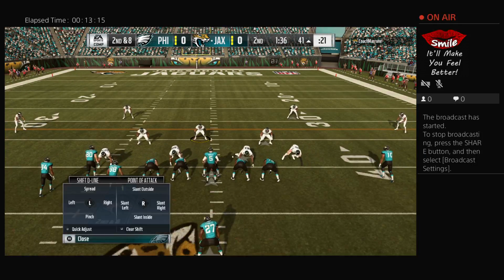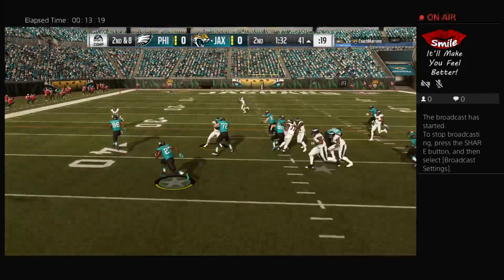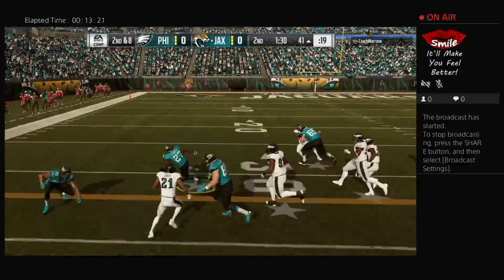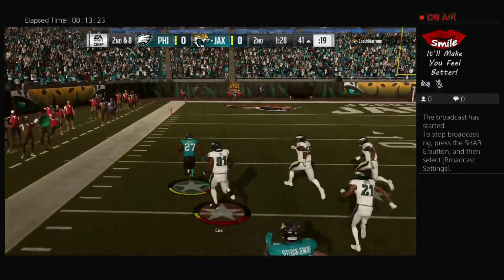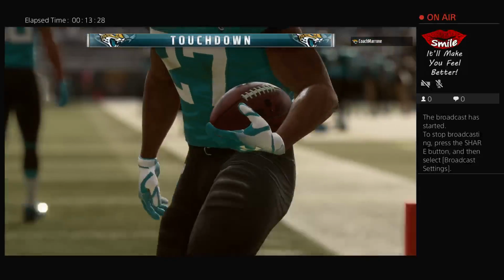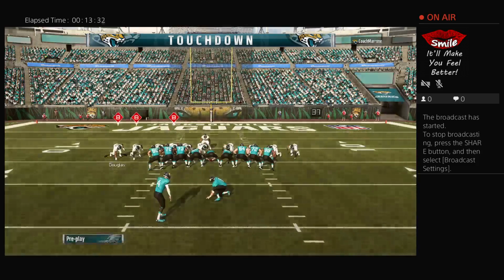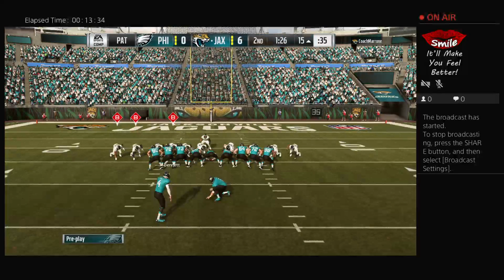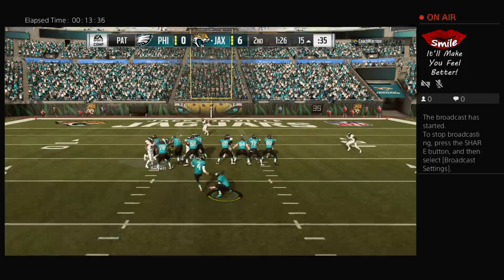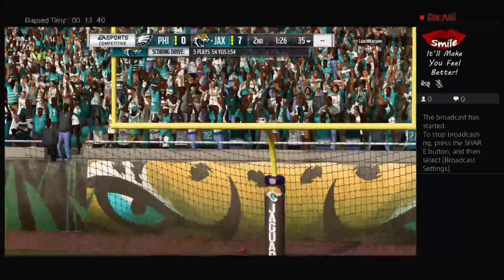So 2nd and 8 here after the pass play for 2 yards on first down. The pitch to Fournette. Room here to run. Fournette, first down, still going. And he takes it in. Touchdown, Jacksonville. A great effort there. 41 yards. And the Jags are able to cash in for 6. And it's up and good.